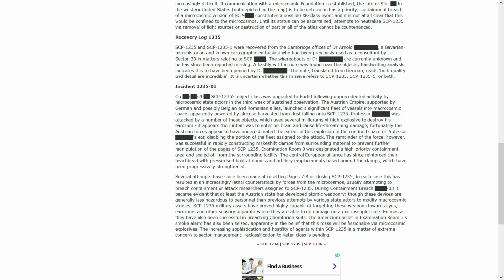A hastily written note was found near the objects. Handwriting analysis indicates this to have been penned by Dr. Blank. The note, translated from German, reads, "Both quality and detail are incredible." It is uncertain whether this missive refers to 1235-1 or both.